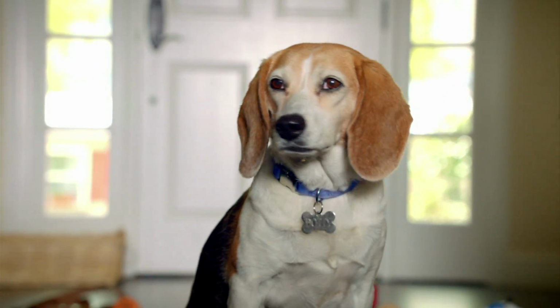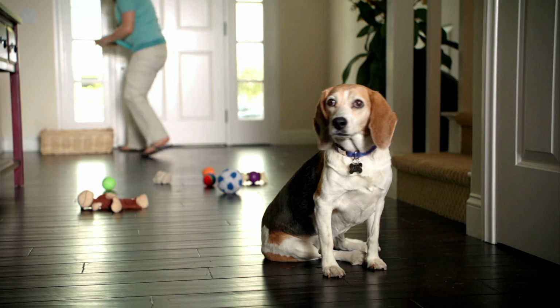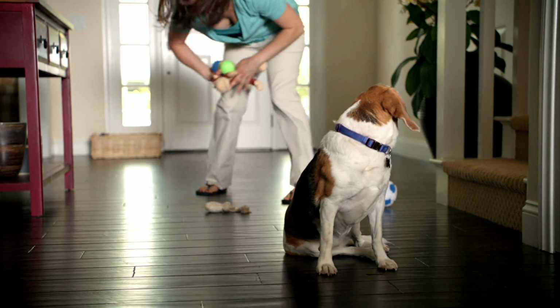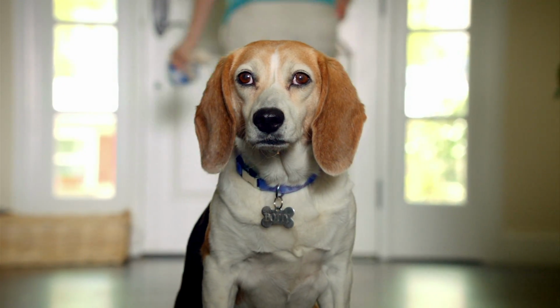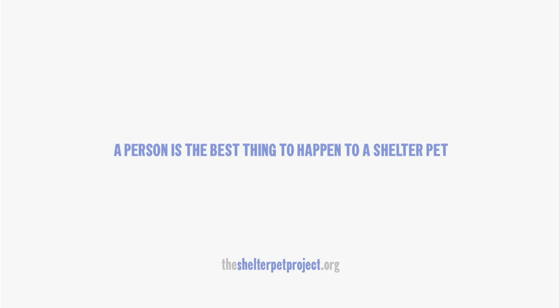So, I'm kind of new here, but I've noticed a trend. My human does this funny thing where she goes around and gets all my toys, and then she hides them in that basket by the door. But it's always the same basket, and it's always in the same place. And then she acts so surprised when I find them, but she's putting them in the same basket again. It's like, hello? That's where you put it last time. You were the worst at hide-and-go-seek.